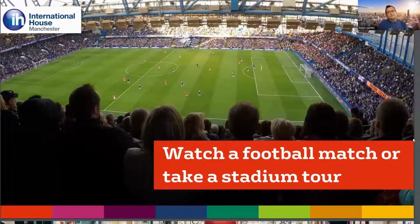And of course, we have to mention football. You can watch a football match in our city. There are Champions League matches in the season on Wednesday and Thursday night. And also you can get tickets for Premier League matches on Saturday and Sunday. And if you want to visit the stadium of Manchester City or Manchester United, then you can easily book a stadium tour.